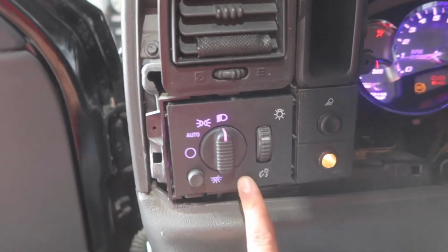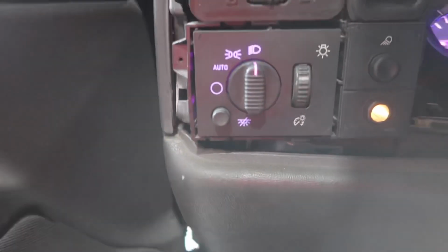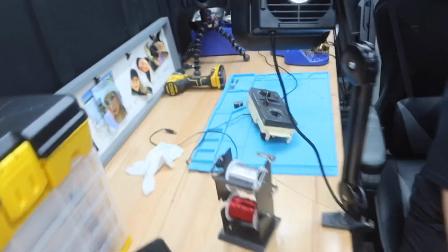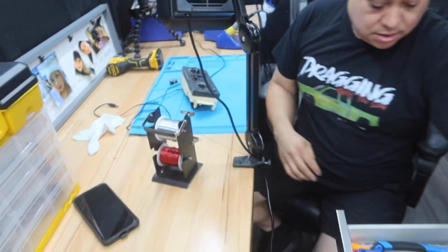So right now we got the light switch done. I mean, you can't really tell because of the... I gotta show y'all at night, but we got the light switch done. We got the cluster done in purple. Right now he's gonna be working on the AC remotes. This is my AC switch. He's gonna start working on it.